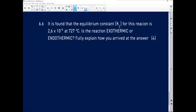It is found that the equilibrium constant, Kc, for this reaction is now 2.6 times 10 to the negative 6. Remember, initially it was 0,0108. And the temperature decreased. Remember, initially the temperature was 900 degrees Celsius. Now they're asking us, is this reaction exothermic or endothermic? They want to know, fully explain how you arrived at your answer. There was a decrease in temperature from 900 to 700. This means it is endothermic. So this reaction is holding heat in.